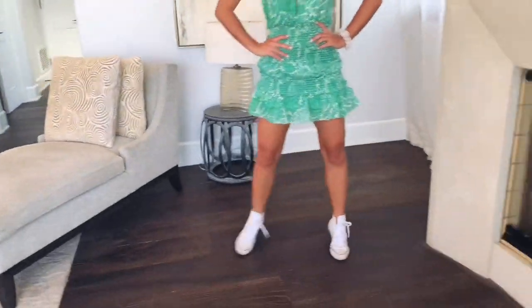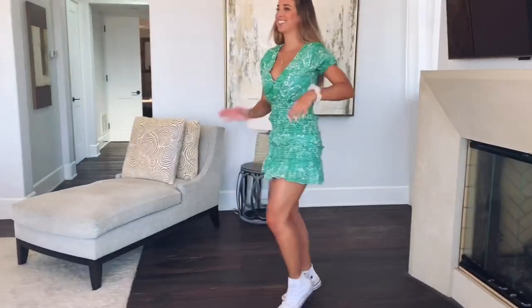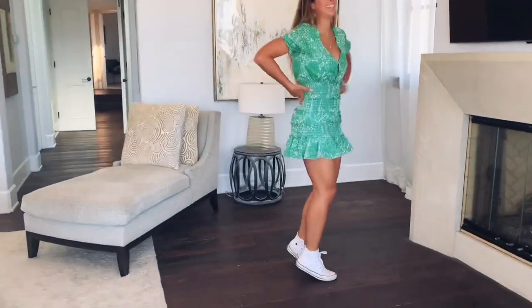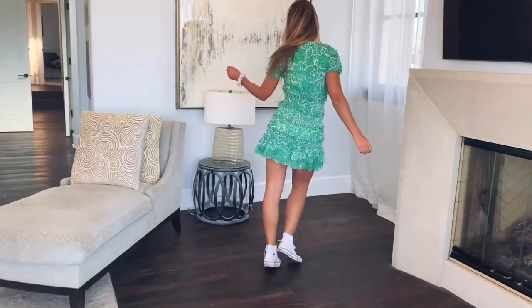Here we go. Outfit two is a nice green dress. I'm just pairing it with some kicks here, but I love how the waist is really cinched in and then it kind of flares out with that skirt, so it gives it a lot of shape. It's cute, it's curvy, and I love this color green for fall. You can also dress it up with some booties, but I love it with just nice cute kicks.